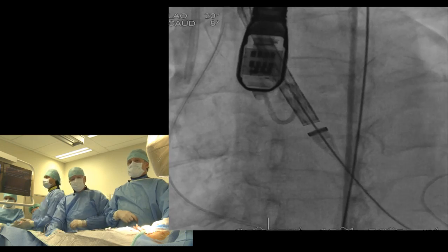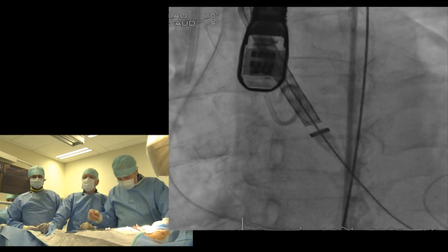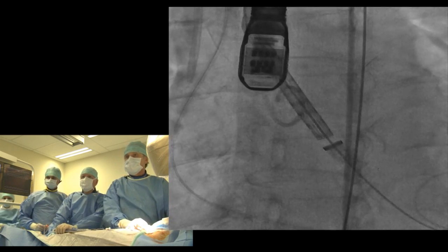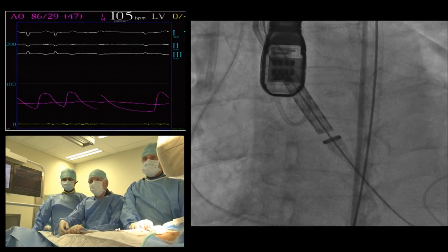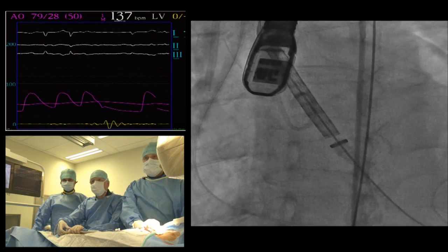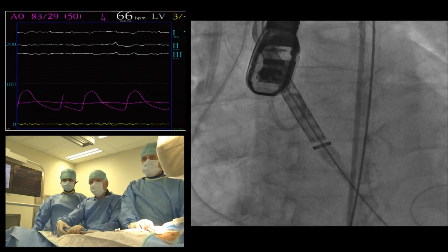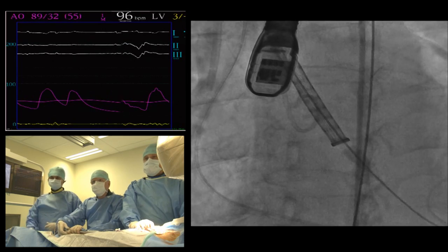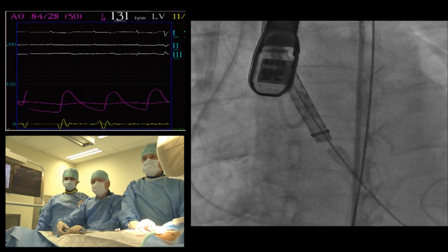I don't know if you are not too shallow now. A bit too shallow? Okay, I will go a bit down like this. And we can try to start, I think. Okay, I will try to keep it at this second level. It's usually going down a bit, but I think it is okay.